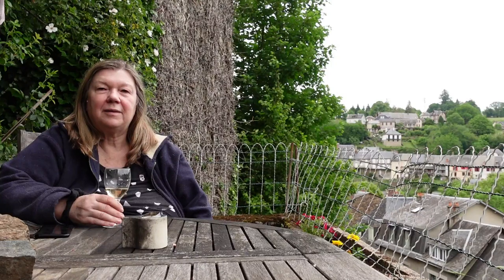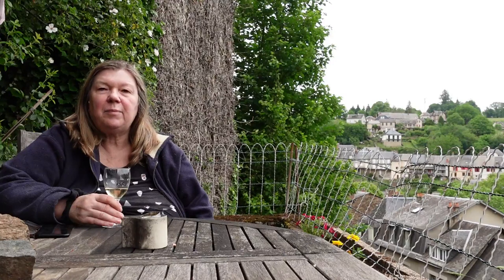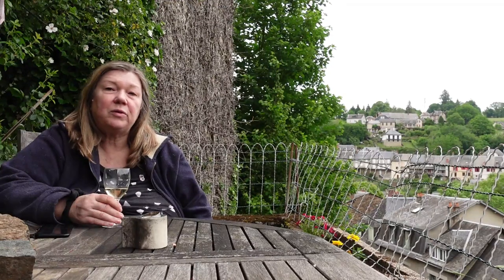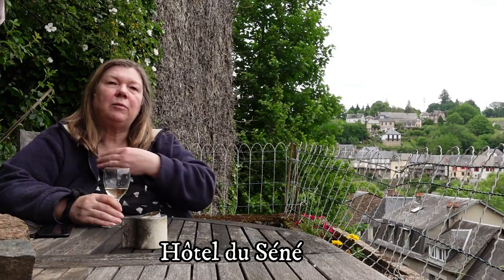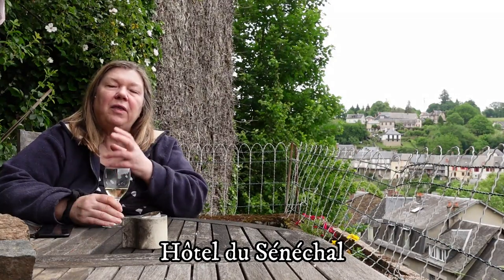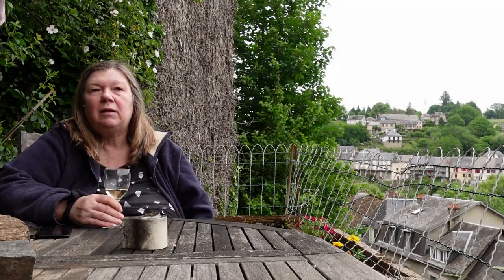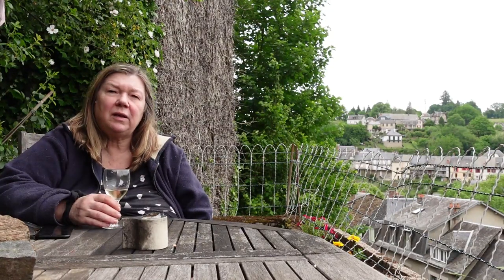Okay, Sarah, if you can just tell us, give us a bit of background on this building that you're in, the history of the house, etc. Well, the house itself dates back to the 17th century, and the mayor, who's one of my neighbours, said it's a very important house. It's actually an annex to the Hotel de Senechal, which isn't a hotel, it's the Courts of Justice, which I'm attached to. So I think it was a service house for the Hotel de Senechal, which again was built when Louis XV decided to relocate half his court down here in Uzerche.